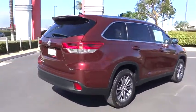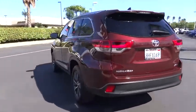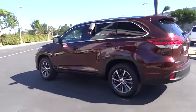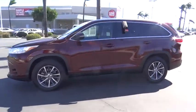The second row bench seat folds away, leaving a pair of captain's chairs. A 2019 top safety pick, the Highlander is where substance meets style. This vehicle has less than 15,000 miles.